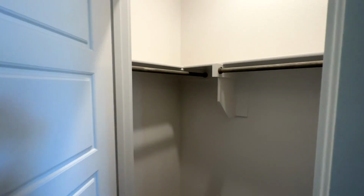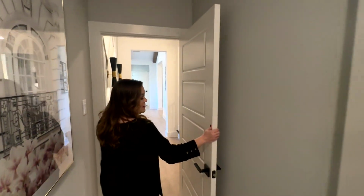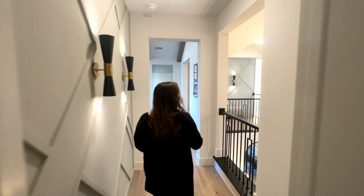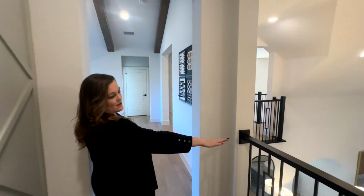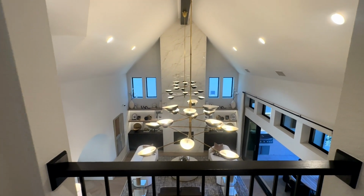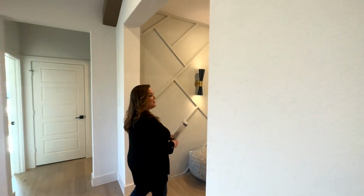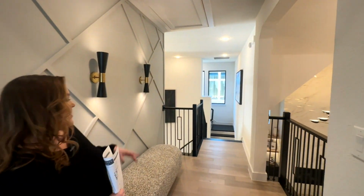Okay, let's go back across the staircase to the other side of the stairs, and we will check out what's on that side of the house. Look at those lights. I just love those lights. The chandeliers are gorgeous. Sorry, I had to stop. Okay, so I'll follow you. Let's go ahead and go across the other staircase.